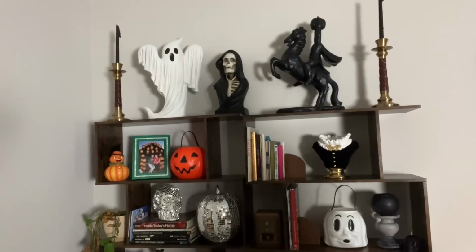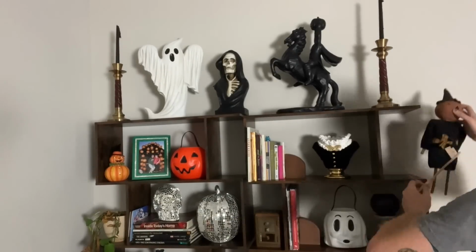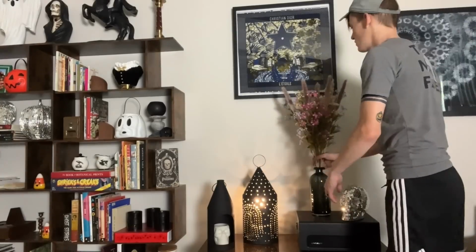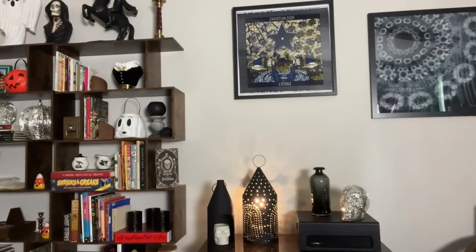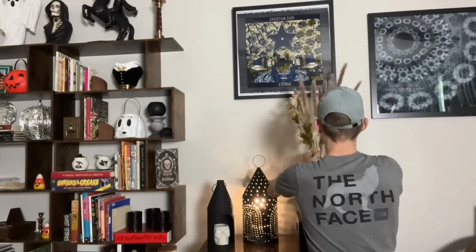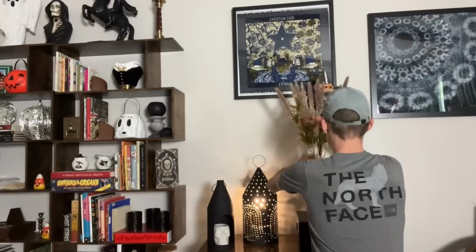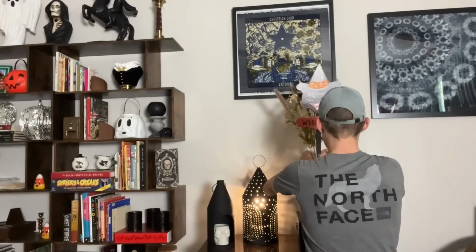I really wanted to put my folk little pumpkin head man as well in this room. He didn't work yet, but I will get him in here, mark my words. Next up, I removed some of these spring and summer colored florals from our stem vase. We have this really nice purplish wheat that I think I got last fall actually. It's dried out and I kept that in there. I really like the look of that.